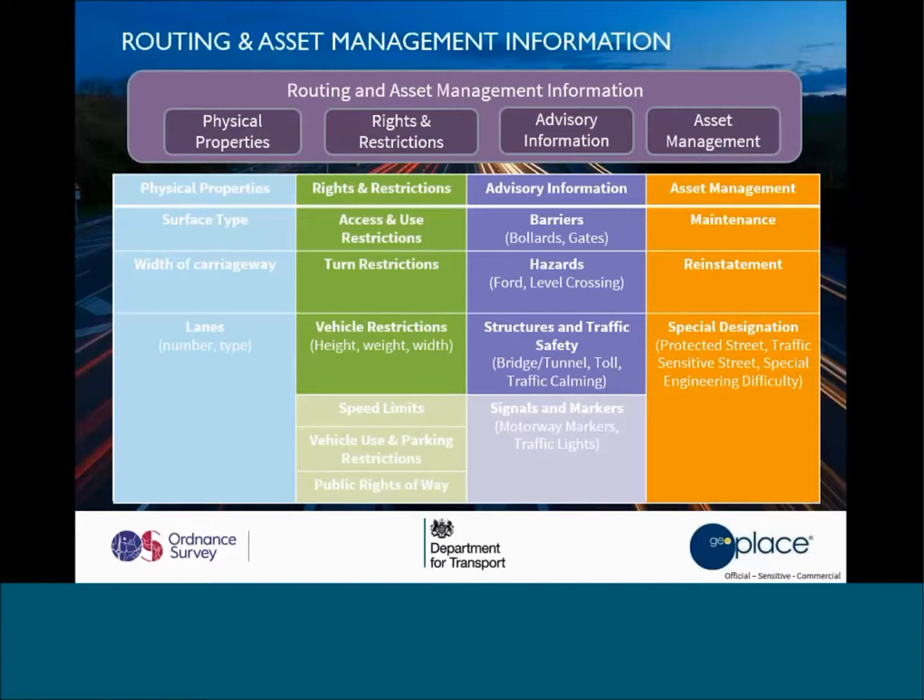We're aiming to look at some of the physical properties of the network fairly soon, in summer of 2016, which really starts to say, what are these surface types? How wide is that carriageway? Can we get the number of lanes? So you'll see quite a fair amount of communication coming out around this as we start to help develop the specifications for these new features that we start to see coming on board.